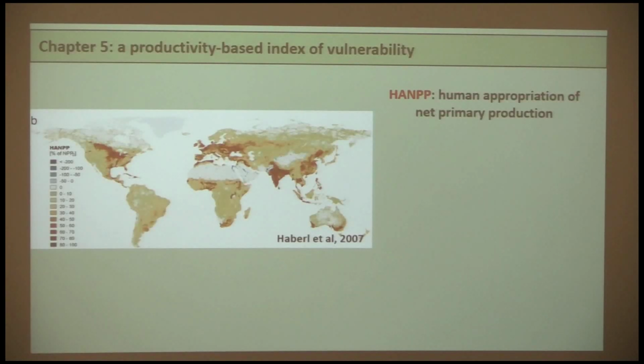So we thought about an alternative that could be a complementary index. That is an index based on the primary production of vegetation. We know that there is a human appropriation of the net primary production through land cover change and through harvesting. And this limits the quantity of energy that is available within ecosystems. My research group already tried to understand if the quantity of human appropriation of net primary production could be a good predictor of vulnerability for species, but it doesn't work very well.